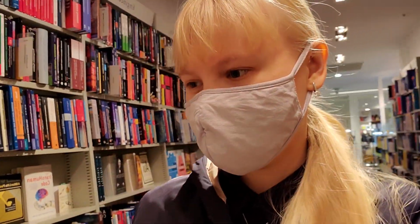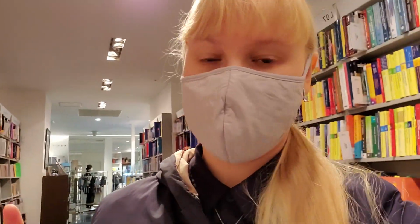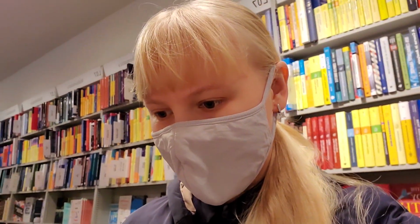I am in the Maruzen shop now. I think it's one of my favorite locations. They just have so many English books, so many. Like I haven't seen in other shops as many books as they have here.